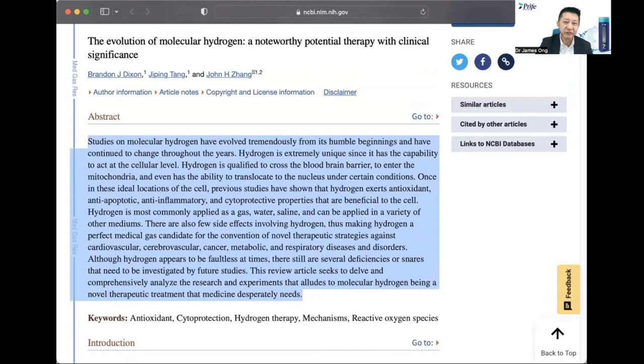Studies on molecular hydrogen have evolved tremendously from its humble beginnings and have continued to change throughout the years. Hydrogen is extremely unique since it has the capability to act at the cellular level. That's what impresses me the most. That's why in one of the sessions that I did, I talked about the mitochondria. It's the powerhouse of our cells. Hydrogen is qualified to cross the blood-brain barrier to enter the mitochondria. Can you imagine that, right? And it even has the ability to translocate to the nucleus under certain conditions. Once in these ideal locations of the cell, previous studies have shown that hydrogen exerts antioxidant, anti-apoptotic, anti-inflammatory, and cytoprotective properties that are beneficial to the cell. So it's really benefiting our cells.